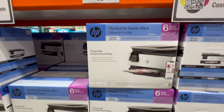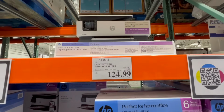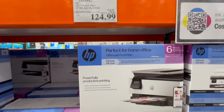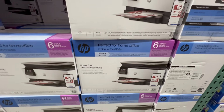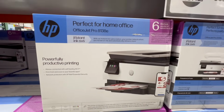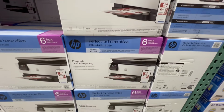That's actually a really good price for a printer. The HP OfficeJet Pro, the 8138E AIO printer. It's $65 off the normal price of $189.99. $124.99 is what you're going to pay. If you need a decent printer, that's a decent price for that. And you get 6 months of bonus ink on them. And I'll tell you what, it's almost worth it to buy it just for that.